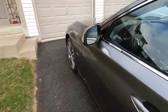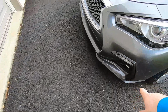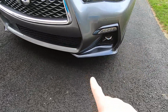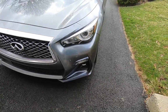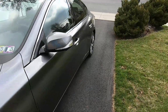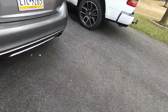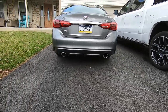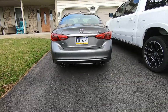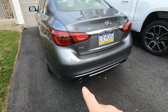I think all the models now actually have the Sport type front fascia, or that extra lip area. I want to say in all the newer models too, they have the rear diffusers. I want to say at one point maybe that was a sport thing, but I think they all have the rear diffusers now. Another upgrade of the Sport Releases package that we picked.